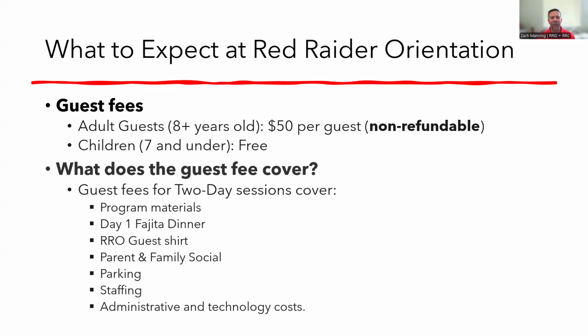Orientation can be a lot. There's a lot of information, and this is your opportunity to take a little deep breath, get a beverage, relax, enjoy some company of other parents and family members, and get that orientation t-shirt. Parking, staffing, our Red Raider Orientation crew and the work that they do to help facilitate orientation, and of course, other administrative and technology costs are what that fee will cover.